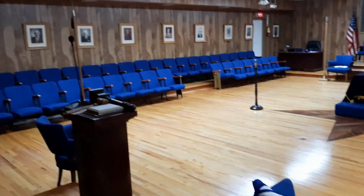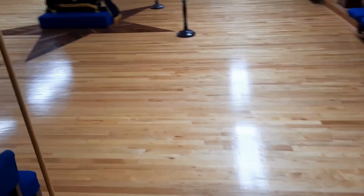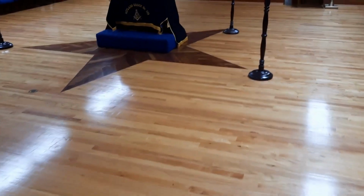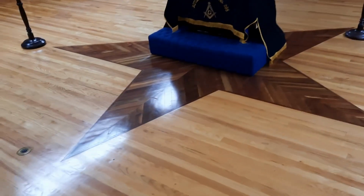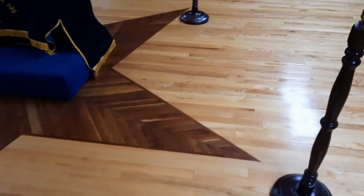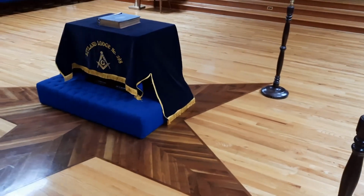Really like the setup here. The floor is just beautiful. They've got a nice star here, probably depicting Eastern Star, I would imagine, by the looks of it. Really cool woodwork.